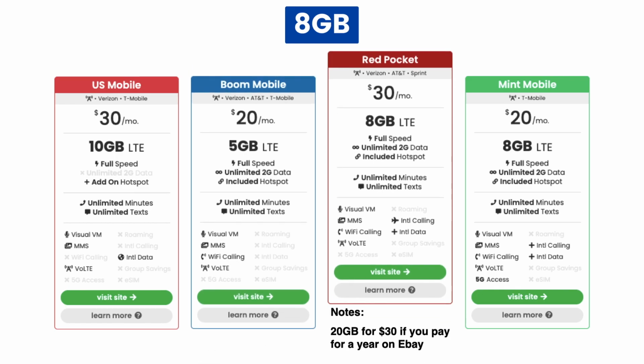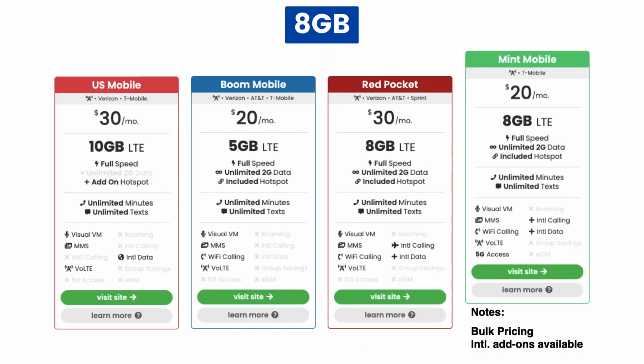Red Pocket also offers a plan, $30 a month for 8 gigs of data with unlimited talk and text, or if you pay upfront on eBay for an entire year, then that 8 gigabytes jumps up to 20 gigabytes. So if you're able to pay upfront, definitely do that, because then you can get a significantly better deal. And then again, the 8 gig plan from Mint Mobile with the bulk pricing and the international add-ons.